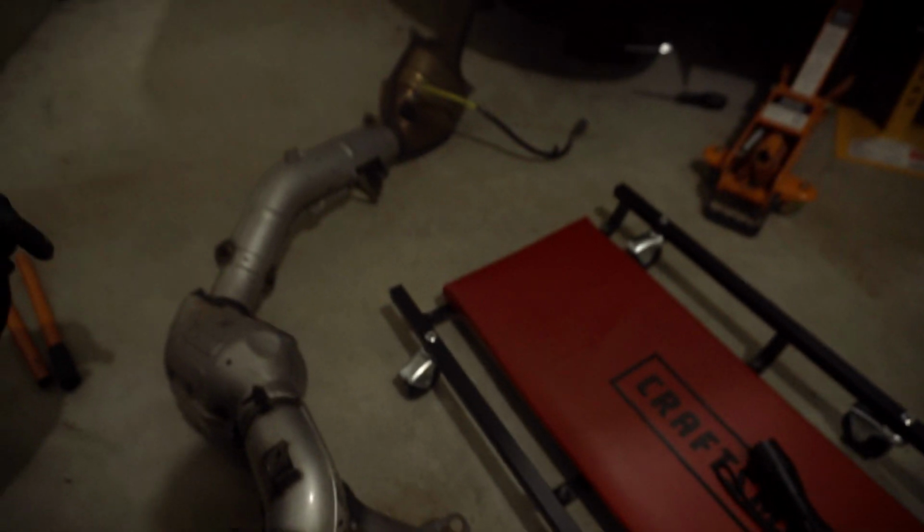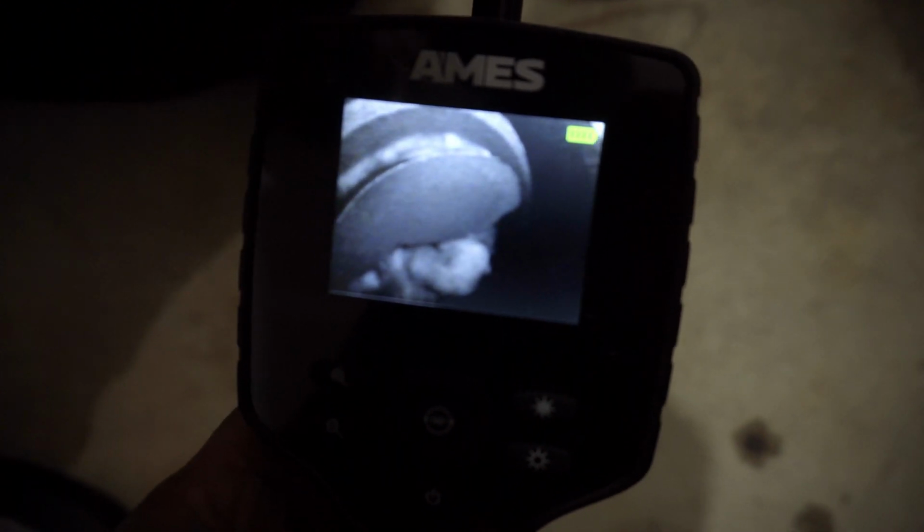I'll try to put the camera on the other side and see if that shows anything. But there you can see that it's pretty bad. And here, this is my stock one. See, that's how it's supposed to look. I'm making little circles here and there so you can see what it's supposed to look like. I'm trying to focus there. There we go. So that's what it's supposed to look like. One solid piece, and as you can see, the other side is broken. So there you go. I guess we found at least part of the problem.